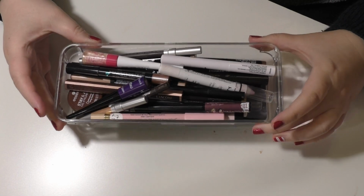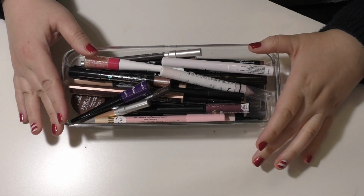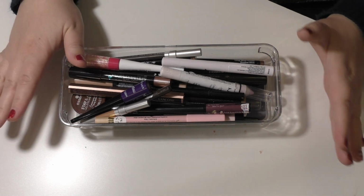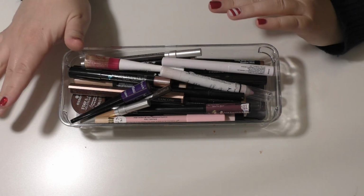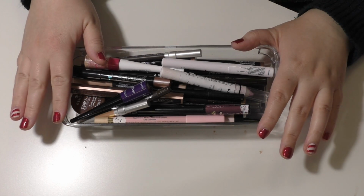Liners and chubby shadow sticks. This should be an appropriate size container for this kind of category and it's overflowing. It's possible I might need to separate liners from chubby shadow sticks. We'll see, but I think we can probably get this pared down a little bit.